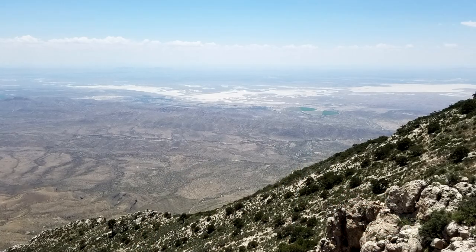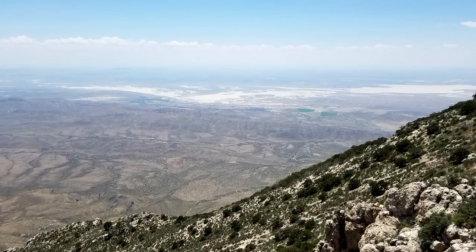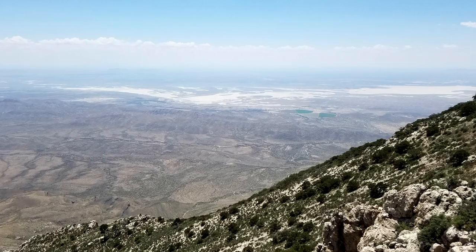Summer can be brutally hot hiking Guadalupe Peak, but that's not to say it can't be done. I've personally hiked up a couple times during summer and didn't think it was bad at all. Just start earlier in the morning and try to stay out of the sun as much as you can. And embrace the wind if you get some during summer, it helps cool you off a little bit. Definitely want to cover up and use some sunscreen during summer.